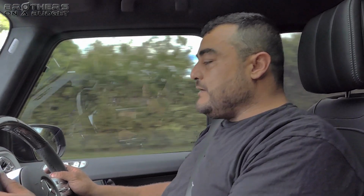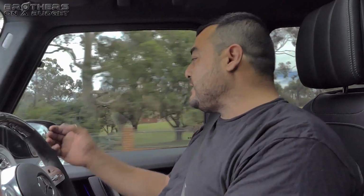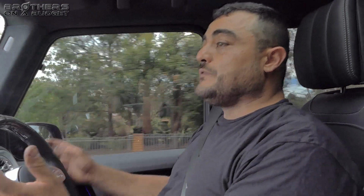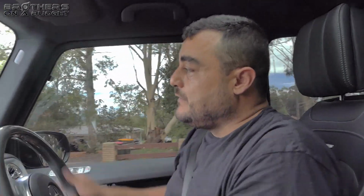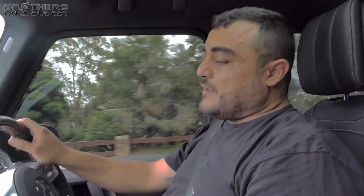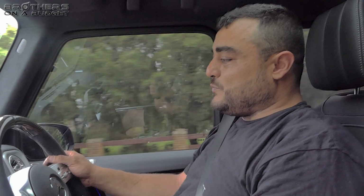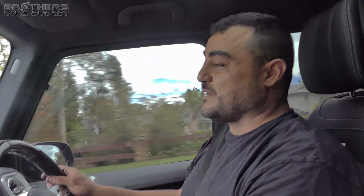I think though, to knock it for one bad thing, it is a bit of a novelty. Realistically in Sydney City, where are you going to use this thing? It is more of a novelty, a show thing. It's probably not something you're going to want to drive every day. But yeah, look, if you like that sort of thing and you like everyone looking at you when you're pulling up and you like everyone coming and having a chat to you about your car when you pull up, this is probably the right car for you.